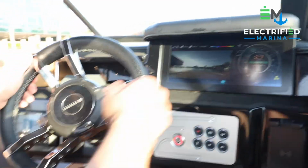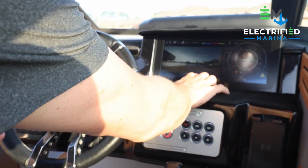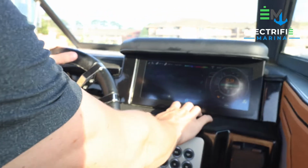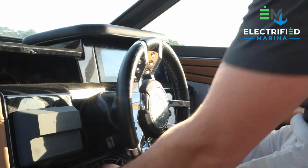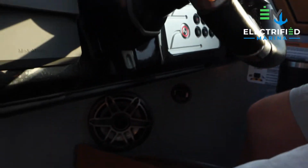Really, at the helm you do get pretty spoiled. I've got a backup camera that I was using while I was maneuvering at the dock, but you've got your energy usage graph here on the main screen. You've got your navigation, your chart plotter here. One thing that's great too, all of this is pretty customizable in terms of ergonomics.